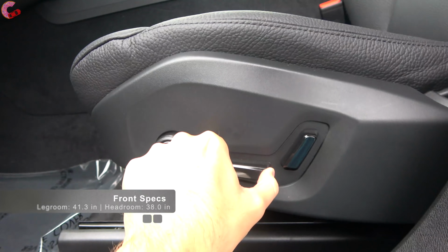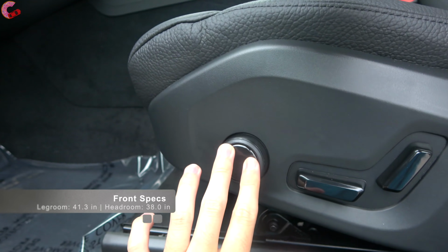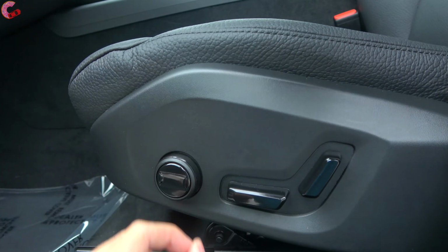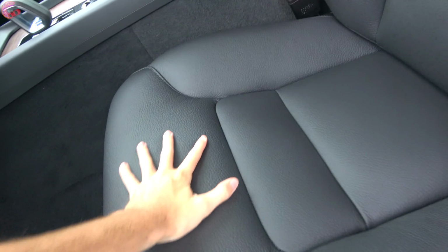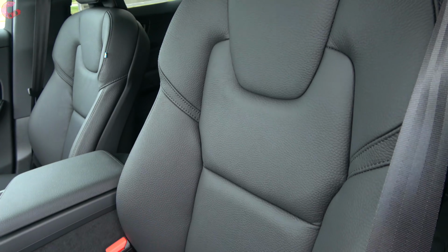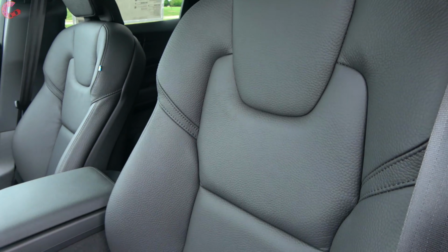And then dropping down here to our seats, we have the standard seat, which is going to be a 10-way power adjusting seat with the 2-way lumbar support. If you choose R design or inscription, that's going to add in power adjusting bolsters as well as a power thigh extension. And then, like I was mentioning, we do have the real leather. Of course, this being a Volvo means the seats are super nice, very ergonomically sound, and incredibly comfortable.